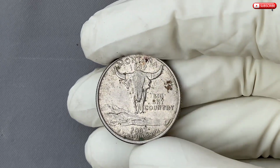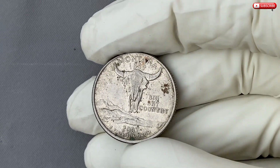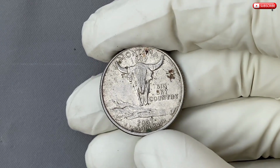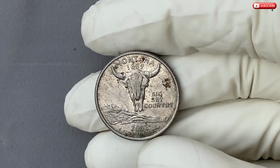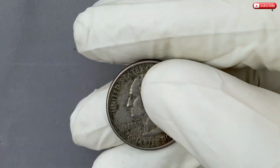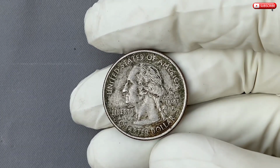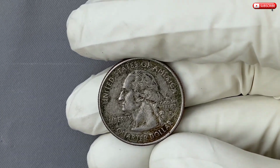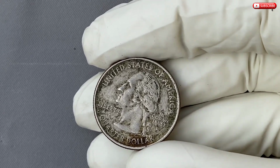It's also the presence of unique minting errors. Minting errors are mistakes that occur during the production of a coin. These can include things like misaligned designs, double strikes, or off-center prints. When these errors happen, they create a coin that is different from the norm, making it a unique piece that collectors often pay a premium for. Mint errors are particularly rare, and when they occur, they can significantly increase a coin's market value.